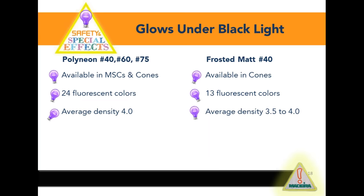There's a thinner 60-weight thread that's great for your corporate logos, and then newly introduced is an even thinner thread, which is 75-weight thread. So all three of those weights have at least some fluorescent color availability in them, and that's just your standard polyneon thread, polyester, available in cones, spools, and your standard density of a 4.0, and again, that's a 7511 needle.